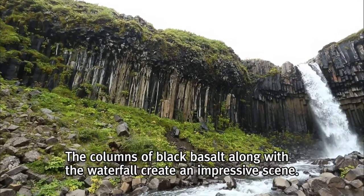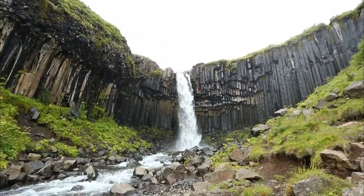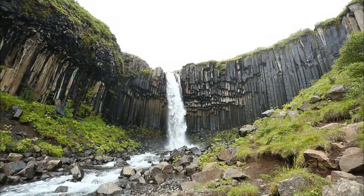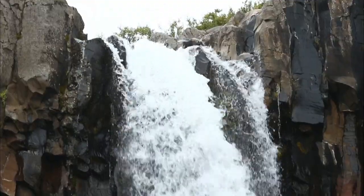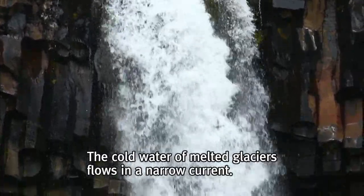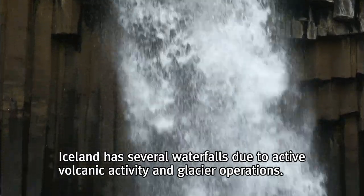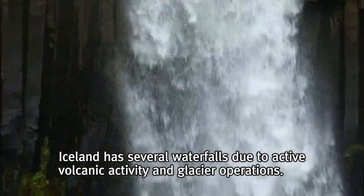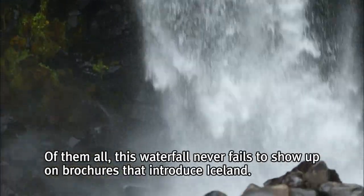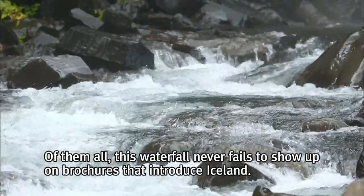The columns of black basalt along with the waterfall create an impressive scene. The cold water of melted glaciers flows in a narrow current. Iceland has several waterfalls due to active volcanic activity and glacier operations. Of them all, this waterfall never fails to show up on brochures that introduce Iceland.